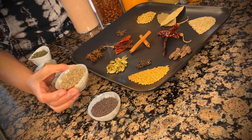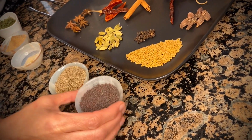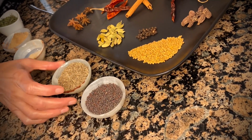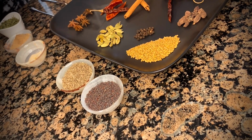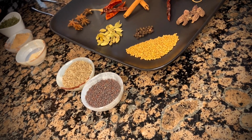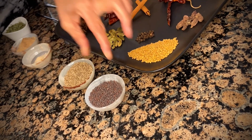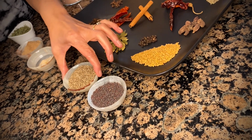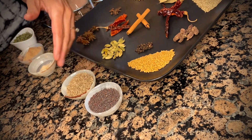So this right here is cumin seed. And next to cumin is the mustard seed. These two ingredients are used almost in the base of every dish we prepare. As soon as you heat your oil to prepare the base for any curry, vegetable, dal, you without fail put either cumin seed and or mustard seed. Some dishes require just cumin, some just mustard, some dishes require both.